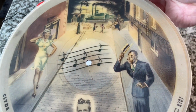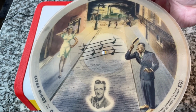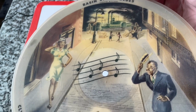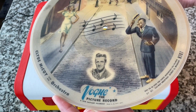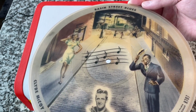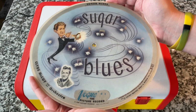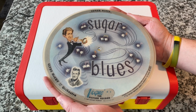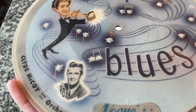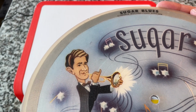The art is very evocative of the music, I mean, it's like the 40s. You want to step right in there and walk down that street. Look at that riverboat at the end there. Just wonderful. Clyde McCoy and his orchestra. Just a fantastic one. Now, they made a whole series of these with different artwork, but the Sugar Blues is definitely the most popular. And it sounds good. It sounds as good as any 78. And it's beautiful. I mean, just vibrant. Look at this. Think how old this is. Love it. Just beautiful. Sugar Blues.